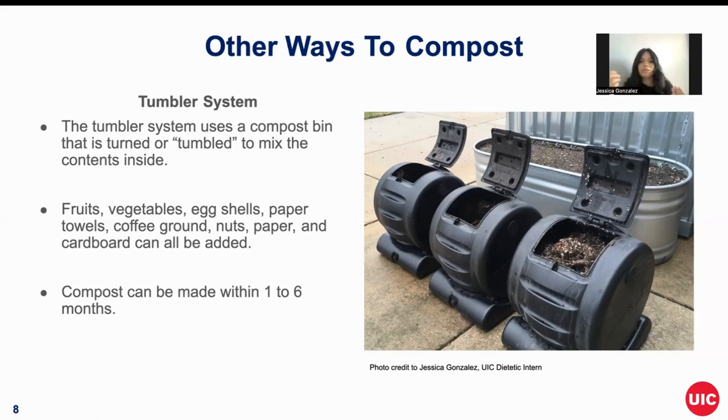And here we could add the same things as the warm vermicomposting. So fruits and vegetables are great, cardboard and paper as well. But we could also add in eggshells, coffee grounds, nuts to these bins. So you could have a little more variety of what you could add in here. And usually it takes about 1 to 6 months for you to see any compost.